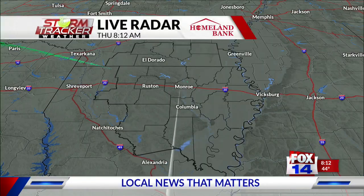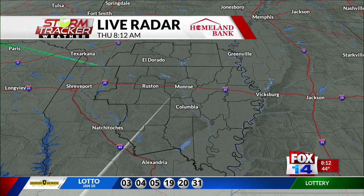It hasn't been too bad across Louisiana. Temperatures stayed mainly in the mid-40s, and we're seeing a little bit of sunshine, but cloud cover is starting to build up towards the northwest. Temperatures have been right around the freezing mark from El Dorado up towards Camden. But now that the sun is up, we have warmed into the 40s across much of the region, and we'll be well above average for this afternoon. Here's a look at Storm Tracker Doppler radar.